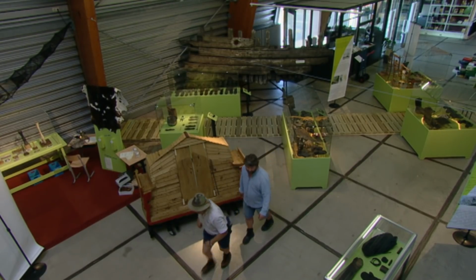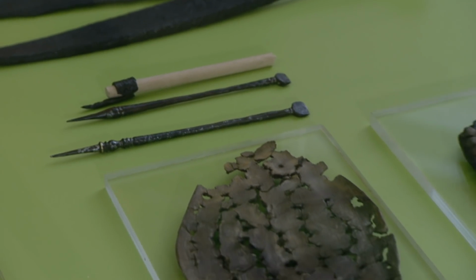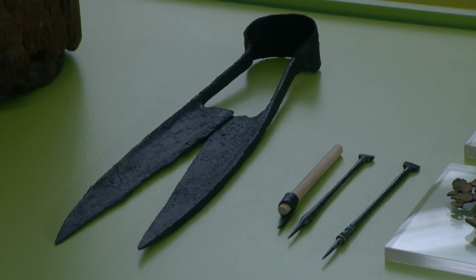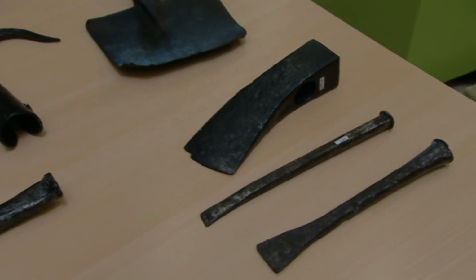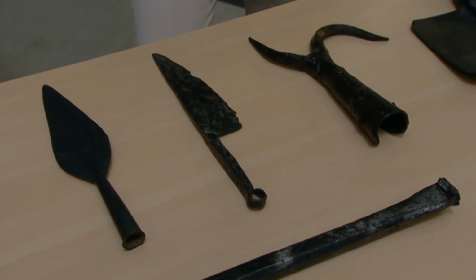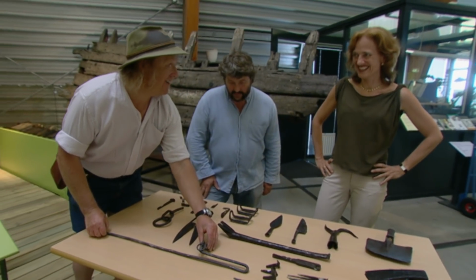The finds inside the cabin include a stylus for writing and military-style sandals, which have prompted the suggestion that the owner may have been a retired soldier. But most impressive of all were a set of tools that included these wooden planes that even had the shavings still in the blade. The wooden parts are being preserved separately, but despite being just over 1,800 years old, even the metal looks as good as the day it was made. I don't know, is the original lock isn't better than the reconstruction?